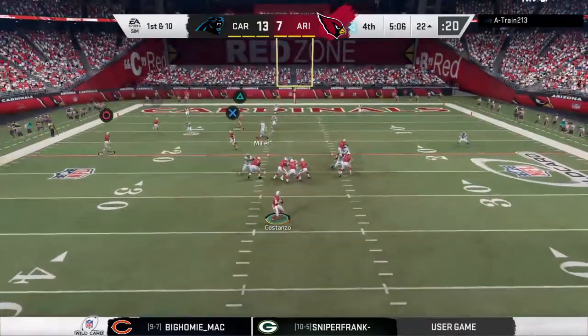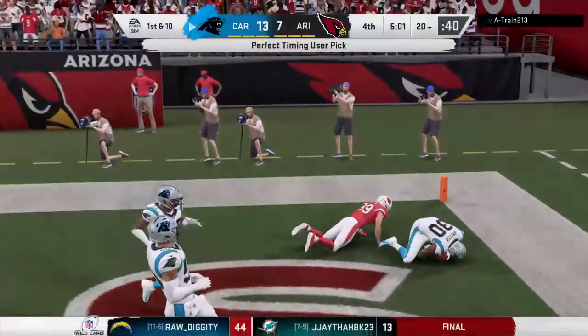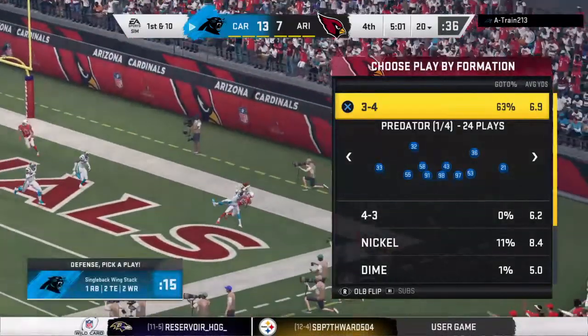Here's a play fake as they set up to throw. He's going to go up top for the end zone. And this is going to be intercepted. Read it well, and it's picked. And a big turnover there as his guys will get the football back.